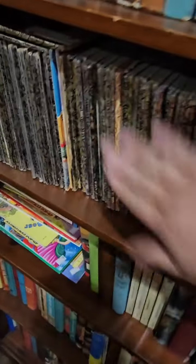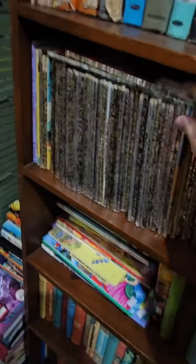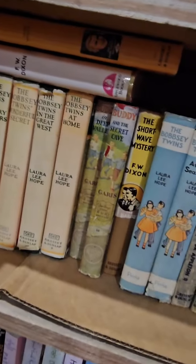And then we got vintage kids books over here. We got a nice little selection of little golden books. Those are $2 a piece. I think I have the cheapest little golden books anywhere in central Wisconsin, shall we say. $2 a piece. You know, Trixie Belden. We have Tom Swift, Bobbsey Twins. I don't think I have any Nancy Drew at the moment.